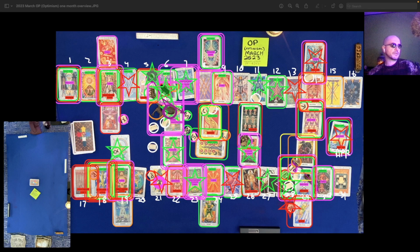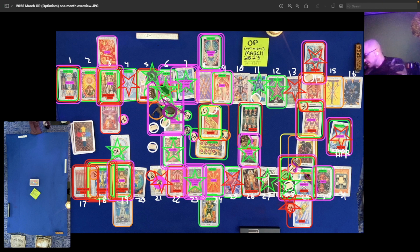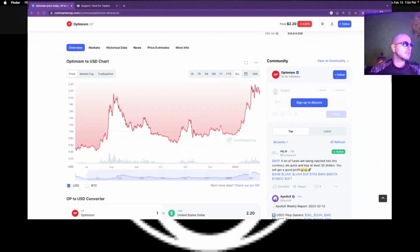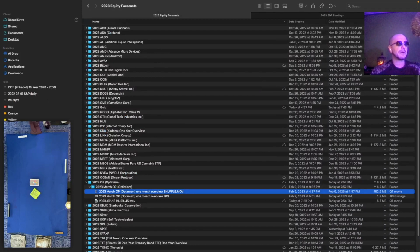This is the Optimism coin 1 month overview reading for the month of March 2023. It's currently February 13th, 2023, 7:53 p.m. Eastern Time. Optimism at the time of this reading is currently $2.20, and the shuffle file which we're about to watch was created on February 9th, 2023 at 4:57 p.m. Eastern Time. That's this file right here.